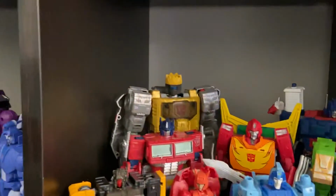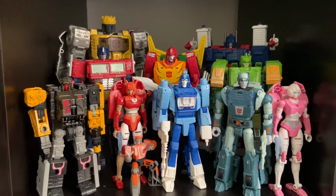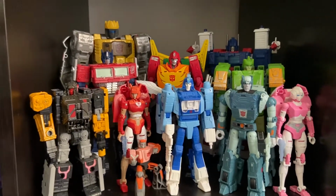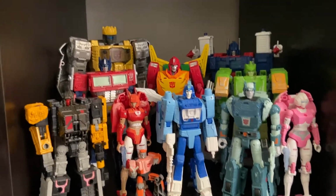And then Grimlock does have the non-F kit on him, because when he made that, that was a no-brainer. I bought that immediately, and it does vastly improve this figure.